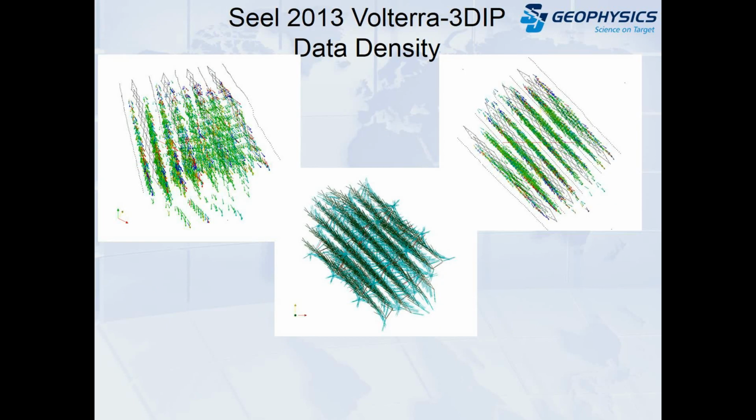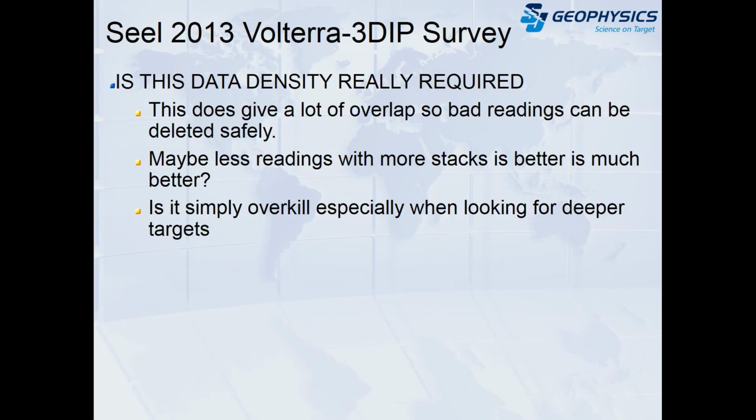Brian did this. This is just looking at what it would look like density-wise when you plot all these vectors and stuff like that. So the question was, are we collecting way too much data and overdoing this? So we did some tests.